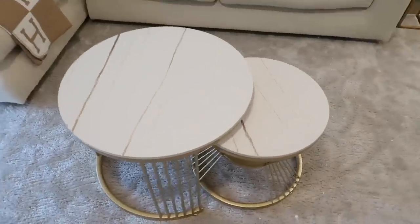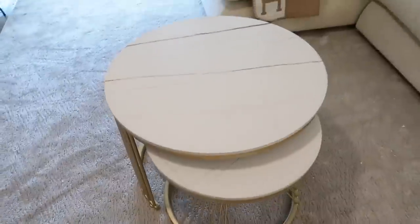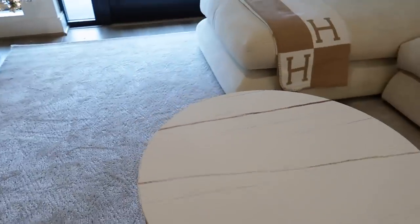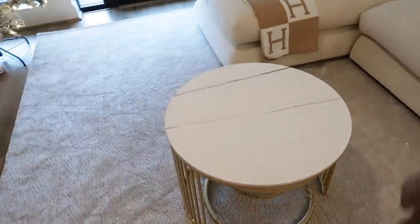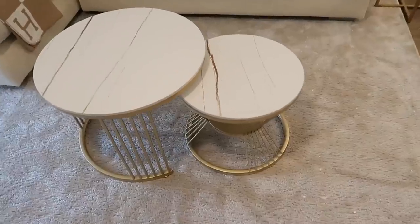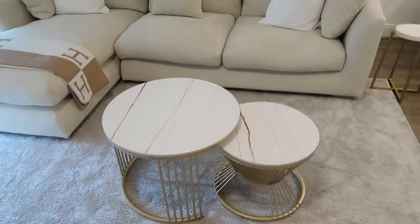It's one of those 2-tier coffee tables. This part is withstanding on its own, and that can go underneath it. So that means you can make it look however you want to. Even if you wanted it to look like a full circle, you could turn it the other way around. At first I thought it was gonna be white marble, but looking at the picture on the website, the streaks are actually a little bit brown, so it does add a bit of depth.